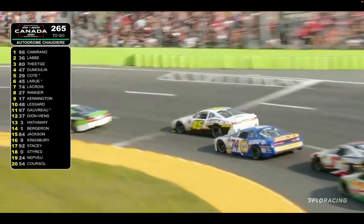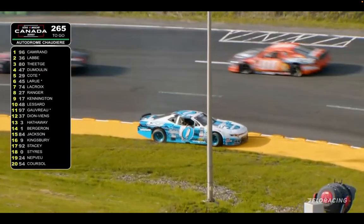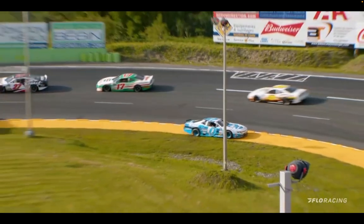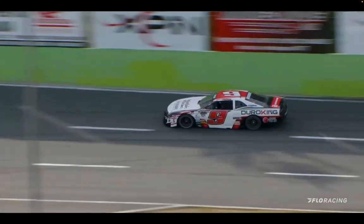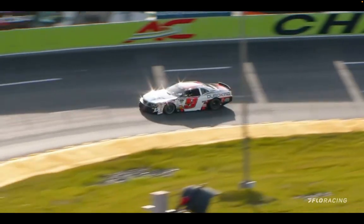We're 3 wide at the front. Alex, trouble. Matthew Kingsbury goes around in turn number 2. Stiers goes around off the nose of Marc-Antoine Cameron. That'll bring out the yellow flag. Glenn Stiers was about to go a lap down. He checked up for the spinning Kingsbury. Marc-Antoine Cameron did not. So that will put us on our first yellow flag of the event. 36 laps complete.